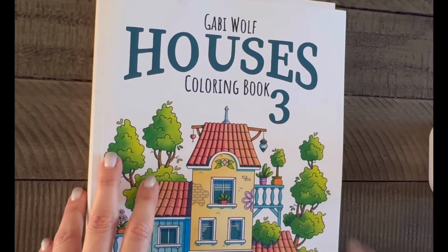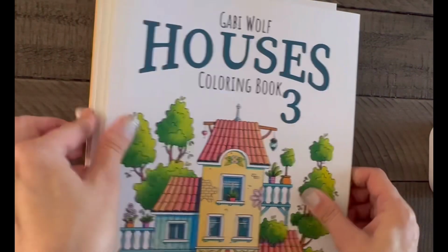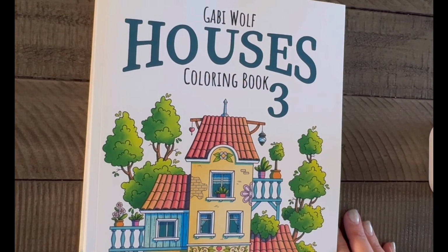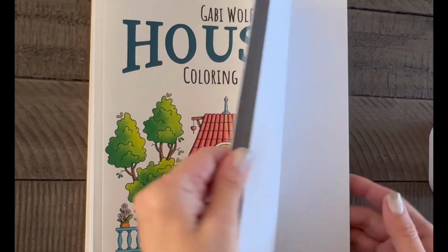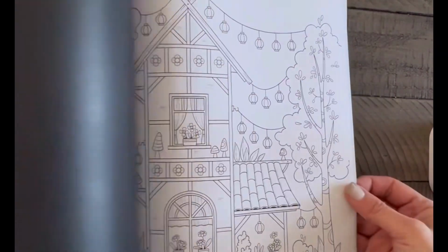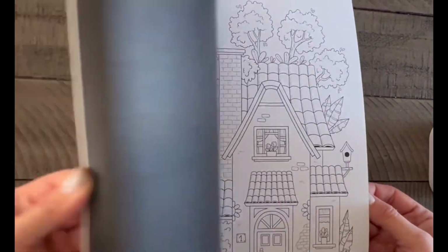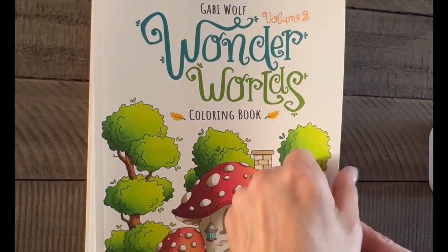Then I wanted Houses 3. So there's Houses 1 and 2, but I have here 3 other books by her, and I don't want to start making collections again and then not coloring in them. So out of all the house books, 3 was the one I watched flip-throughs of that I happened to like the best. So 3 was the one that I wanted.